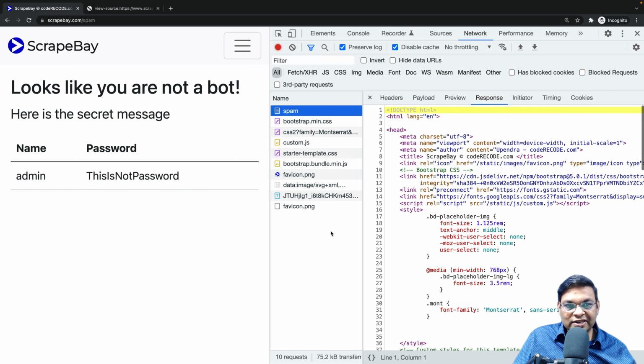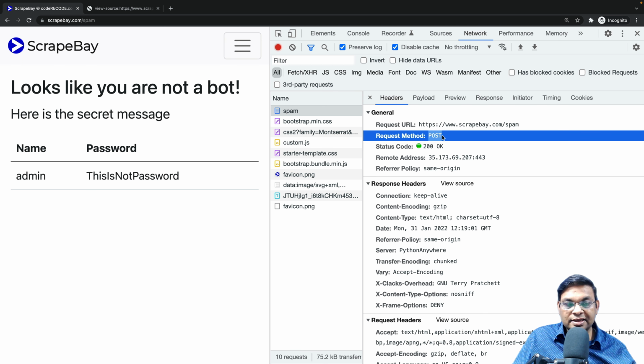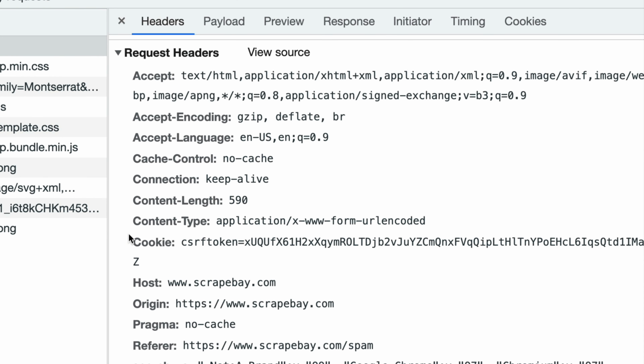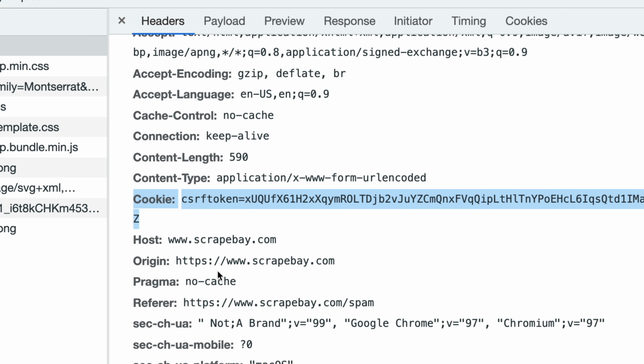So this is the request that we need to mimic. We want to send this POST request, which is, by the way, to the same URL, but even if it were to a different URL, it doesn't really matter. Let's look at the request headers. Notice this thing: the CSRF token is being sent in the cookie. It was received in the cookie and it is sent in the cookie. So we need to make sure that we carry the cookie from the first request and send it to the next request. This is the first thing.